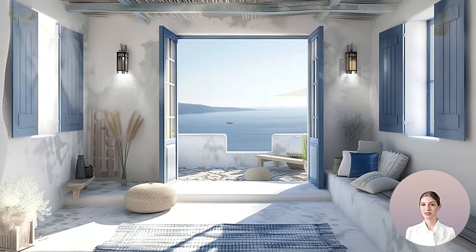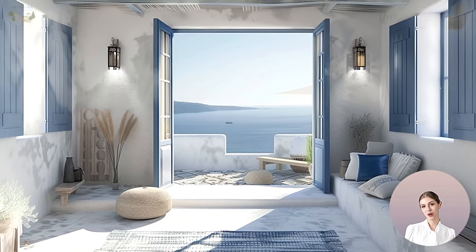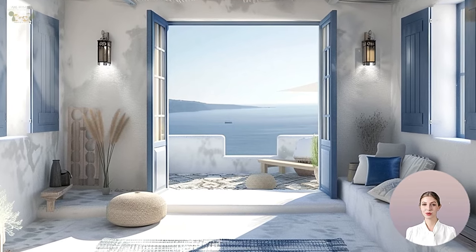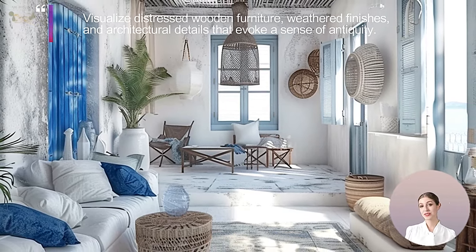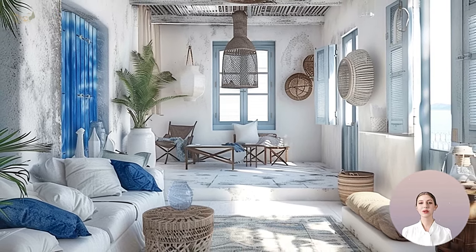Embrace the concept of open air living by creating a courtyard-inspired space within your home. Envision a central gathering area surrounded by lush greenery, reminiscent of the traditional Greek courtyard. This design choice not only connects your interiors with the outdoors, but also captures the essence of Greek communal living.